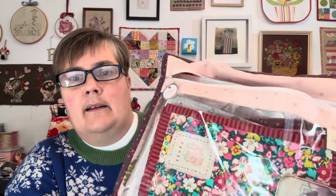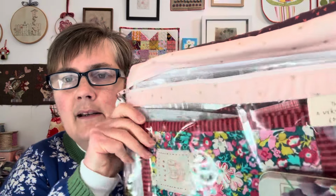I make my own project bags. There's the back, that's the front. I think it was an Elizabeth Ann Can Stitch tutorial I used.